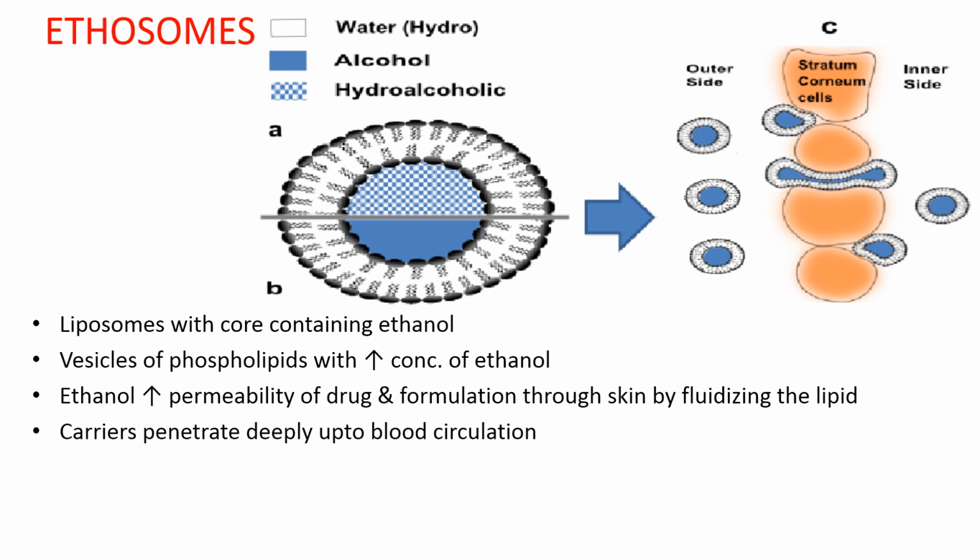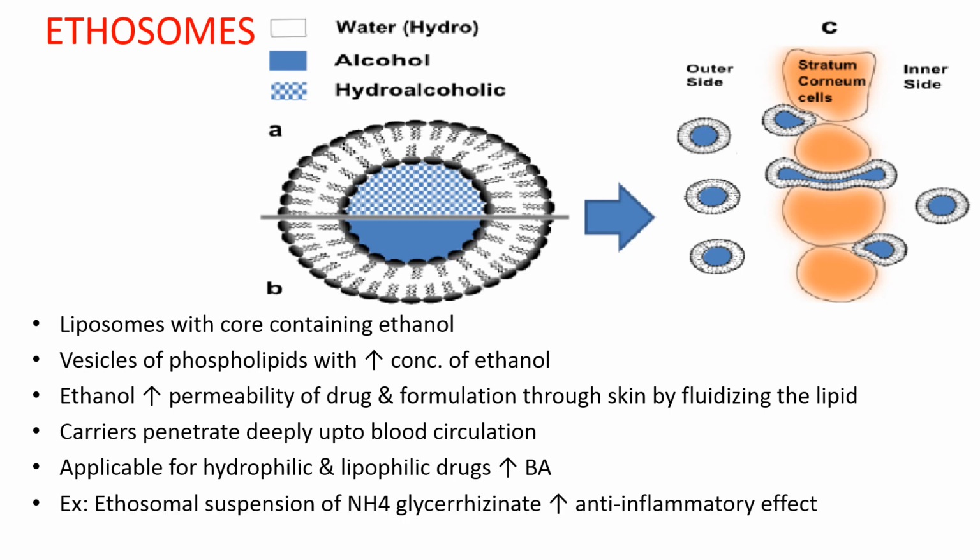The carriers, that means the ethosomes, can travel up to the blood circulation for effective delivery of the drug. Since ethanol is present, and ethanol, as we all know, is an amphipolar solvent, it dissolves not only hydrophilic but lipophilic drugs as well. This enhances the bioavailability of both kinds of drugs. An example of this is the formulation of ammonium glycyrrhizinate to increase the anti-inflammatory efficacy. Ammonium glycyrrhizinate is a water soluble salt, but at the inflammatory site, the polarity is altogether different. So as to penetrate these ammonium glycyrrhizinate molecules, ethosomes are formed.